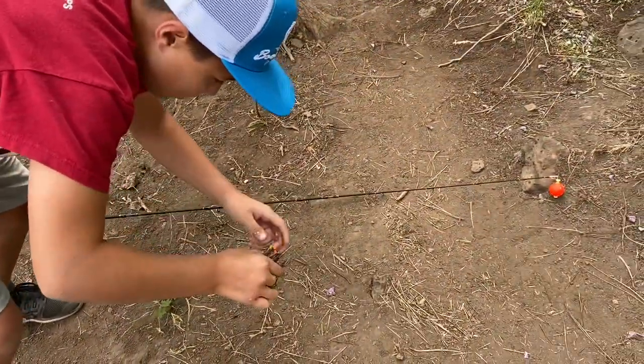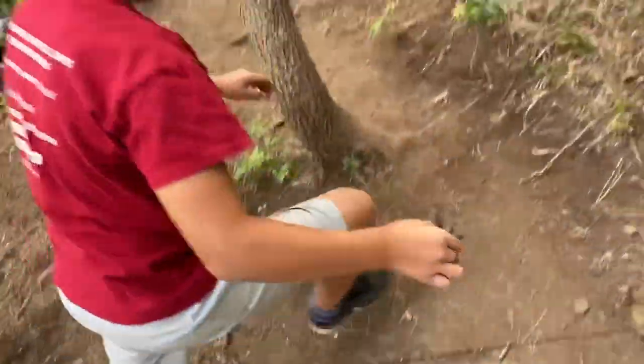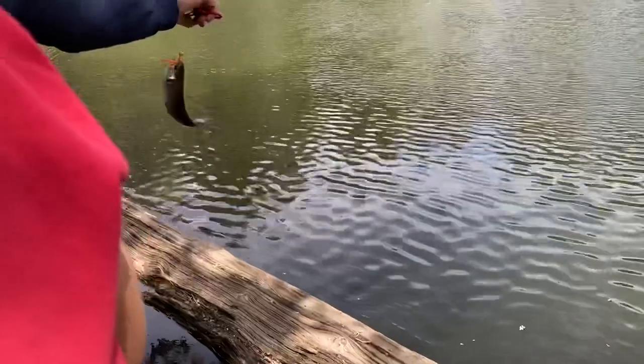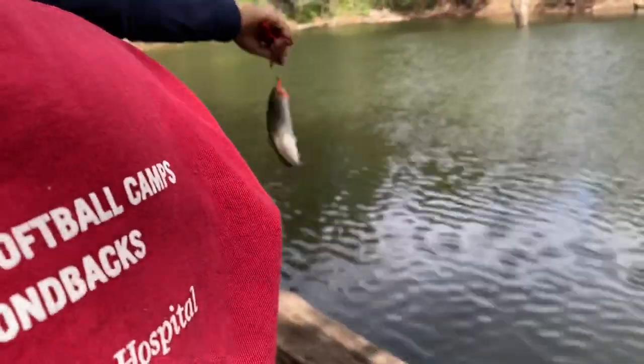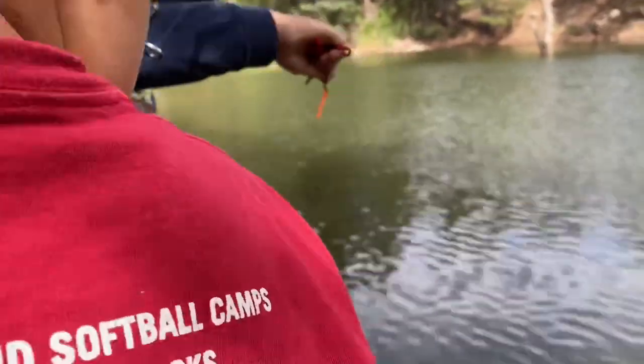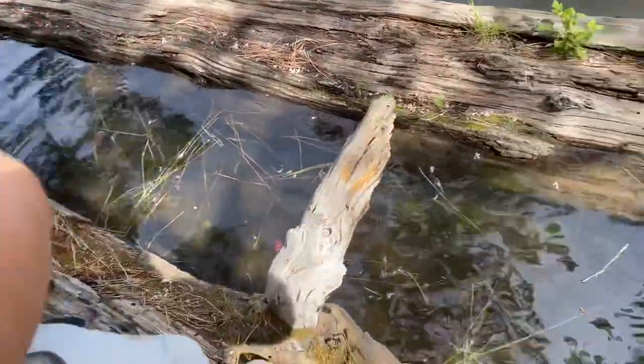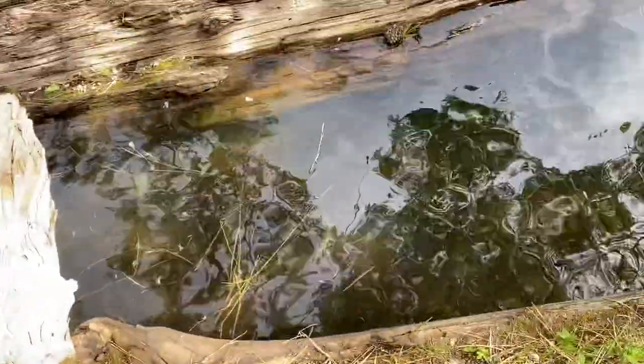He's not letting go of that. He's wanting to eat it. Oh, there he goes. Didn't swallow it like some of those other ones. This was just barely on his lip. You see that? Daddy, I felt kind of here. He's right there. Oh yeah. He's right there. You see him, Cammy? Oh yeah.